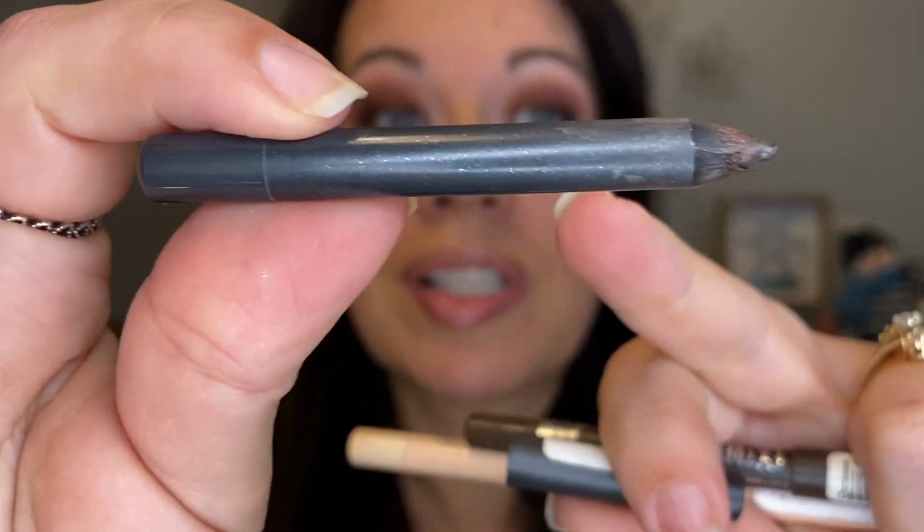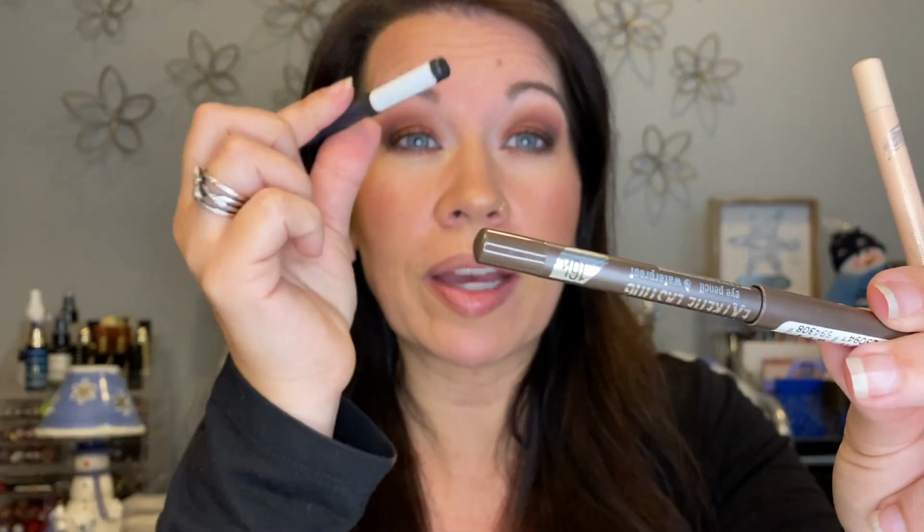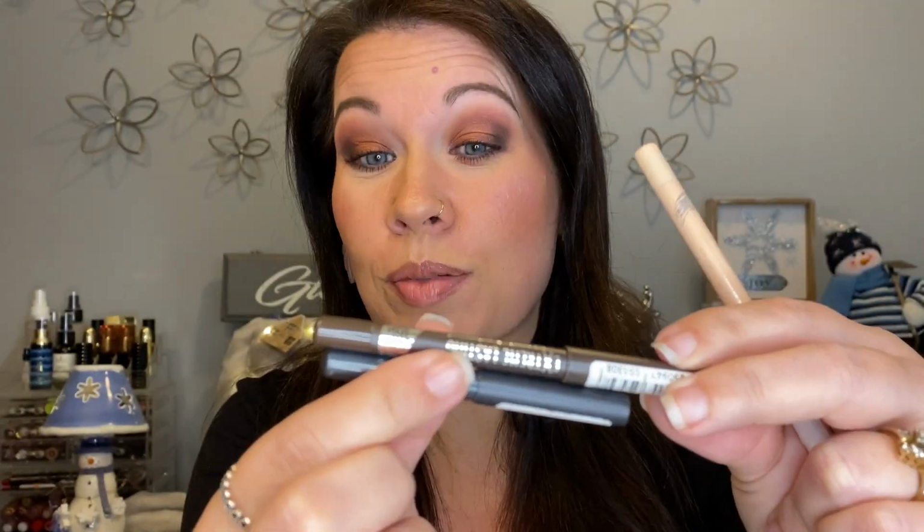What I did use constantly were my Essence pencils. As you can see, Black Midnight Sky is getting real short. But this thing just keeps going and going. I've had this for months and months. That's what I love using for tight lining my upper lash line. And then But First Espresso is the other one, and it's brown, which is getting pretty short too. I have a backup for Black Midnight Sky, but not But First Espresso, so I'm probably gonna have to get one.